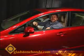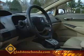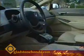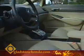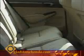Some of the things that this EXL comes with that don't come in the rest of the Civic line, of course, there's the leather interior. The nice headliner matches that. Steering wheel and position are very nice. Of course, the Civic on the inside has that speedometer, which is right underneath the windshield, which is significant for this brand.